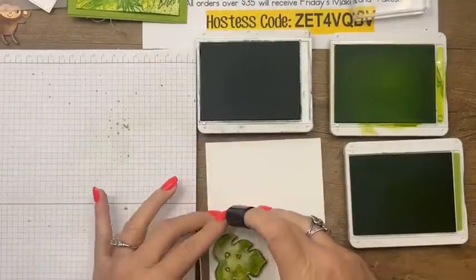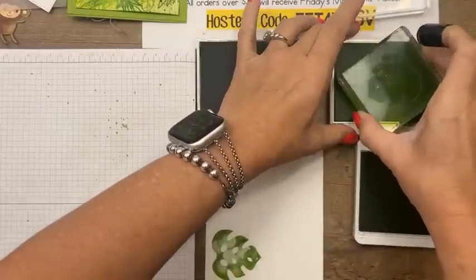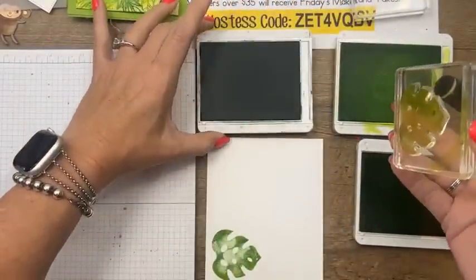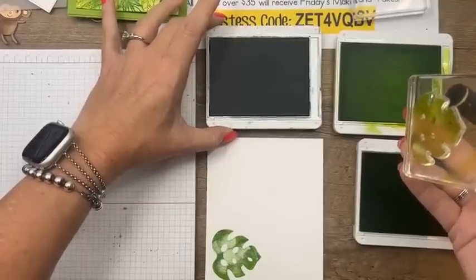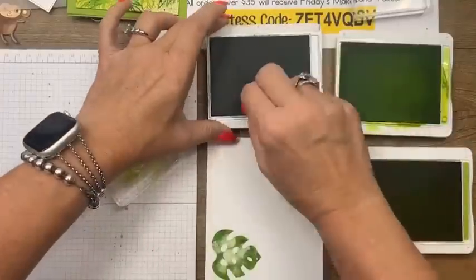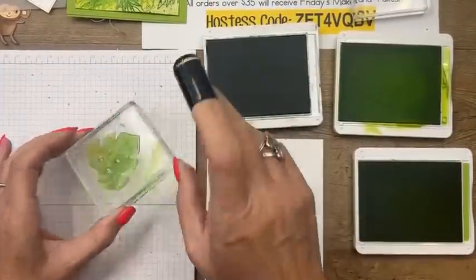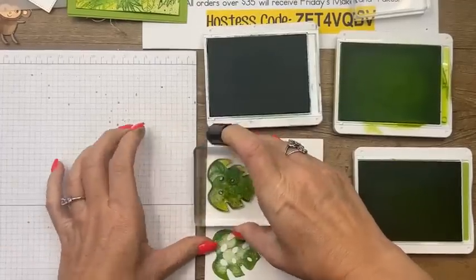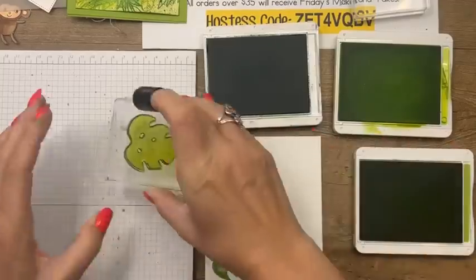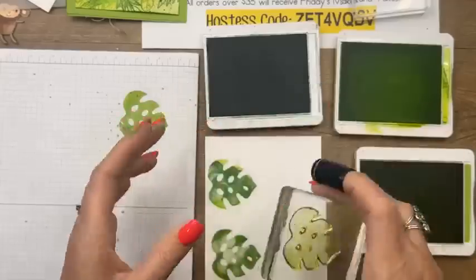You can huff on it to get it a little moist. Yeah, I said it. A little moist. All right, and then, oh, that's Lemon Lime Twist. Okay, let's do Lemon Lime Twist, and then let's add some more. We'll add a lot this time. You're going to need four leaves all together. Ooh, I like that one. Now let's do Granny Apple, and let's stamp off, and then add a little bit around the edges.